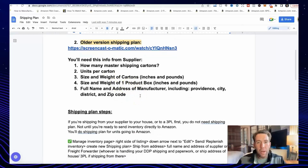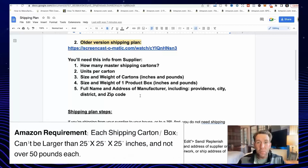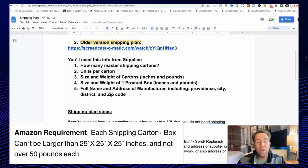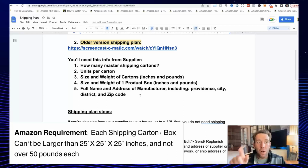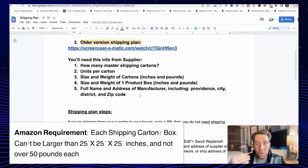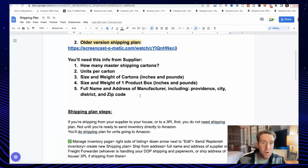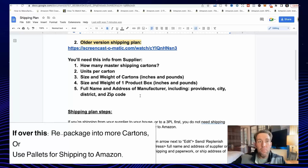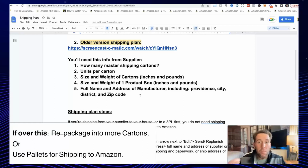What are the requirements for Amazon? Oh, the cartons. Each master shipping carton cannot be larger than 25 by 25 by 25 inches on all sides. It can't be over that, and not over 50 pounds. And so if you check with your supplier and they say, oh, well, one carton weighs 75 pounds, you'll need them to break that up into 2 cartons or repackage.